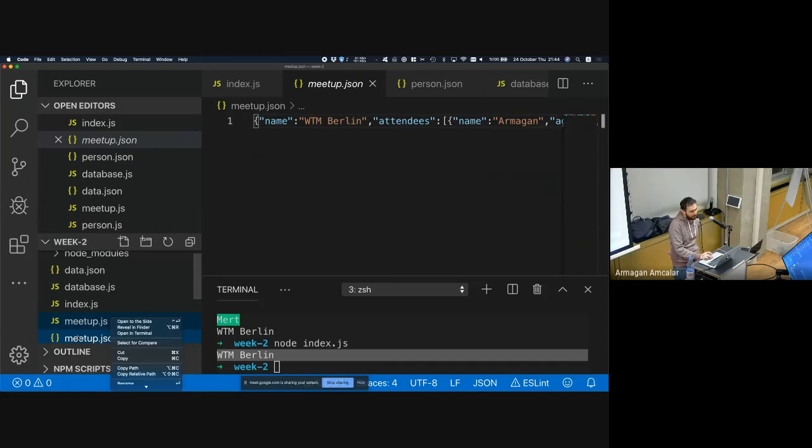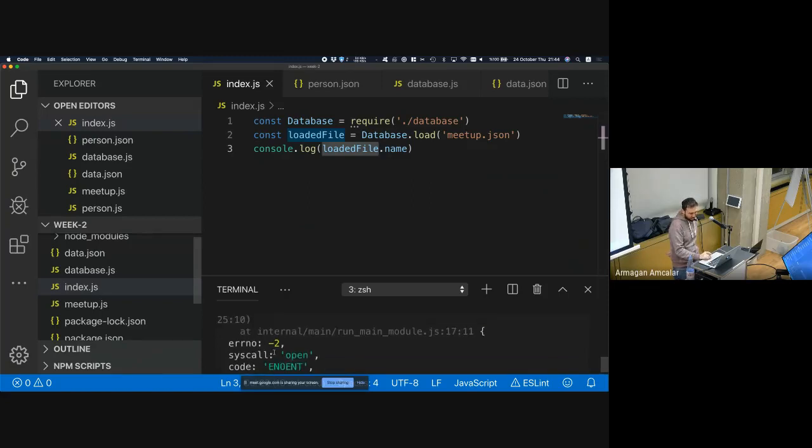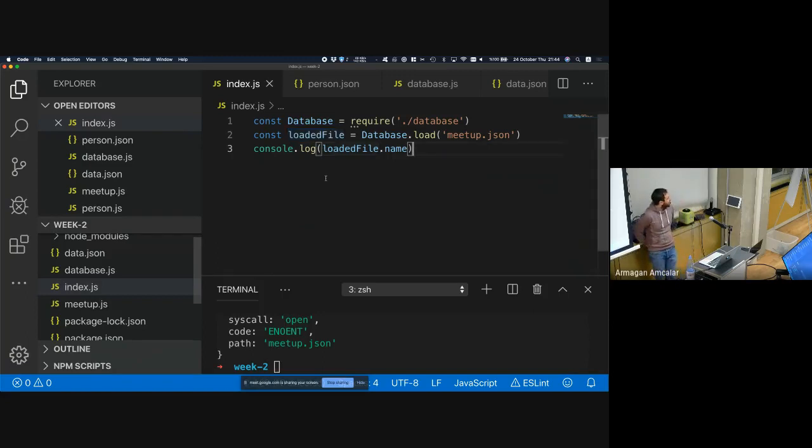It did work because the meetup.json already exists. One last thing: if I delete this, I just deleted the meetup.json. If I run this, will it work? No, because now the code to save it is gone, and this will only read it. And it just says an error. You can read it: no such file or directory. Very, very explicit message.